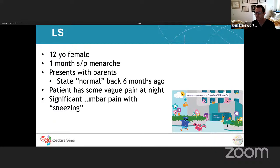Anytime you talk about pediatrics and adolescent, or at least scoliosis, we're always interested in how much growth they have remaining. She presents today with her parents. They're adamant. They state that 6 months ago, her back was totally normal. And then in the last 6 months, it's just gotten out of control. Literally to the point where they moved from Mexico to Los Angeles because her back was getting so bad. And they say she had no deformity before.